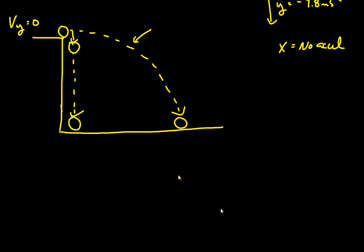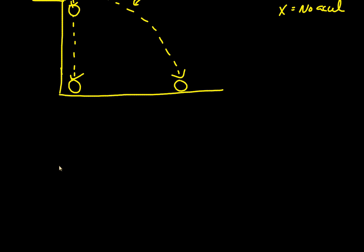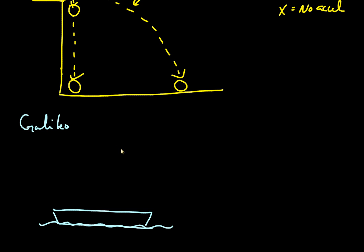This issue was dealt with by Galileo in a pretty famous thought experiment. So I'm just going to reiterate what that was. So he said, imagine, this is Galileo, and he helped us to understand why this has to be true. He said, imagine that you've got a boat in a river, and that boat is traveling along at some velocity, and let's say that you have a person up in the crow's nest on top of the boat, and they drop a cannonball. Now think about their perspective. From their perspective, the cannonball will accelerate down and it will land right below them on the deck of the ship.